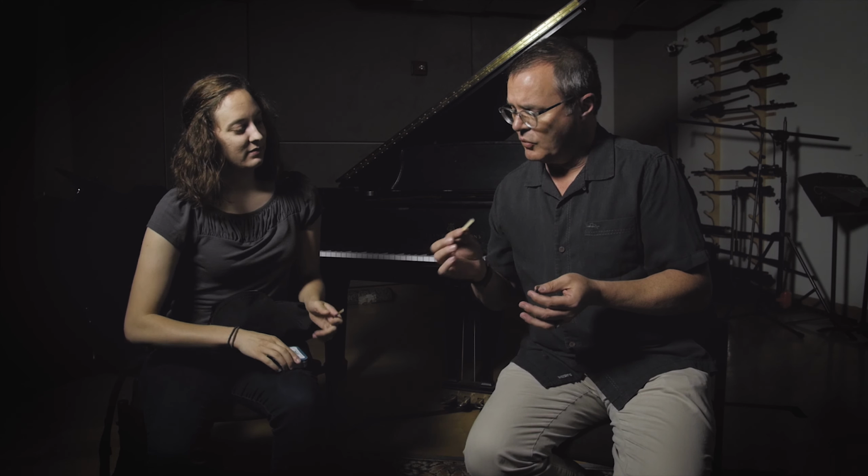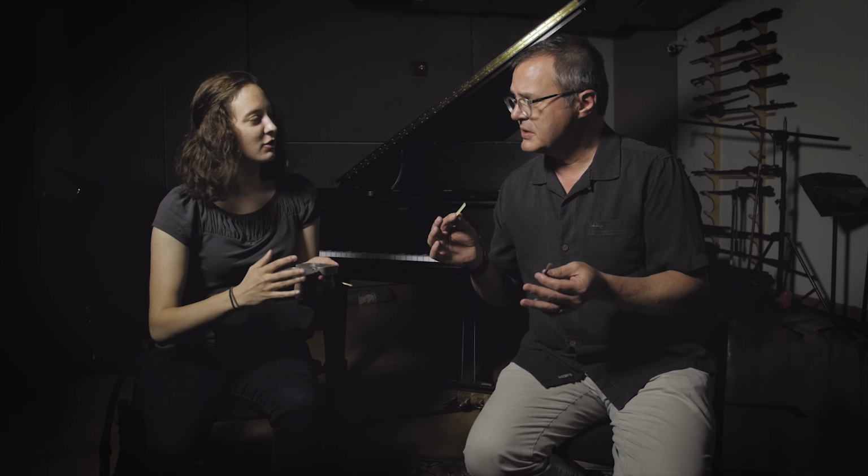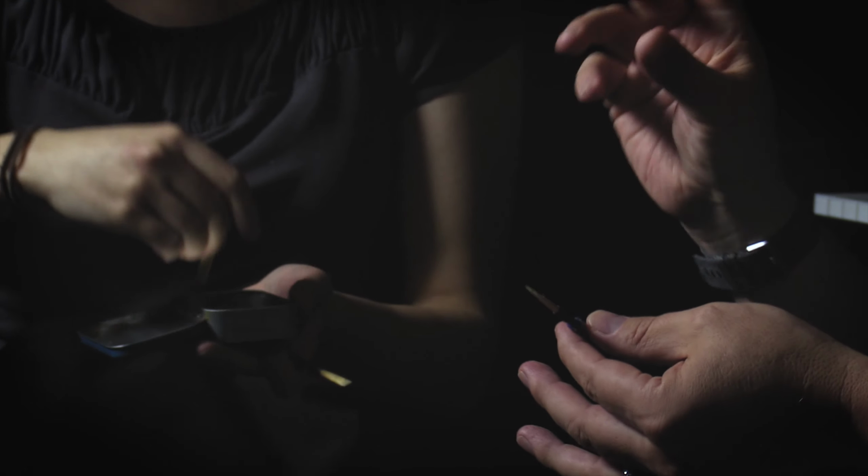And do you wet this when you're doing that? Yeah, it always has to soak. If it's not wet, then it won't work. Okay. So you fold it in half, and then you.